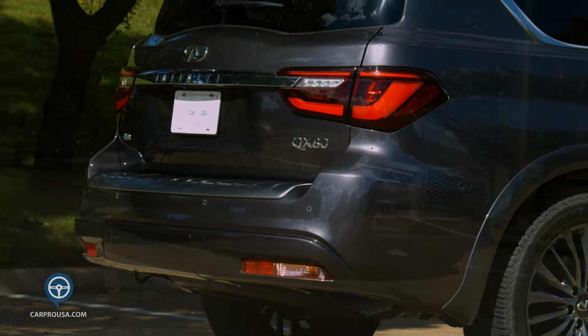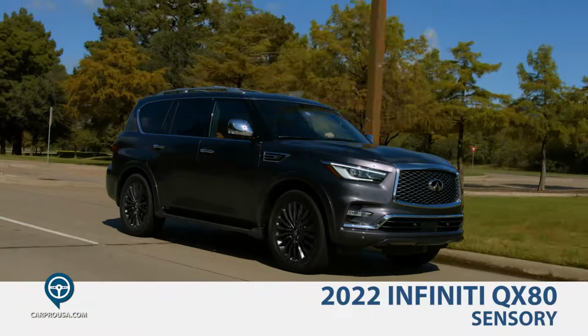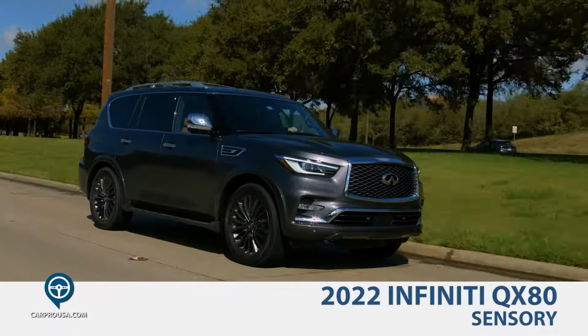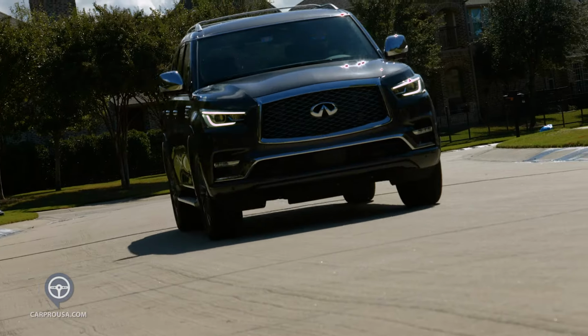This week we take a look at the refreshed and updated 2022 Infiniti QX80, the flagship three-row SUV of the Infiniti lineup. My tester is the Century version, the top-of-the-line model. There are two lesser-equipped models below this one.